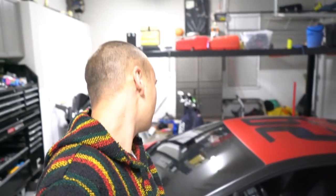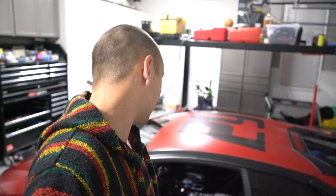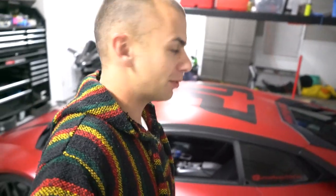I messaged the Wrap House guys last night before I went to bed, and gave them kind of an idea that I had in my head of a color I wanted to put on the car. And they sent me back another color that I really liked, and I think we're going to run with it. So, got me really excited. I couldn't sleep, and I think I'm going to start peeling the car. Pretty bored, so might as well.